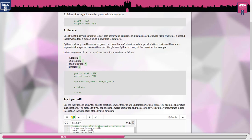One of the things your computer is best at is performing calculations. It can do calculations in just a fraction of a second that would take a human being a very long time to complete. Python is already used by many programs out there that are doing insanely huge calculations that would be almost impossible for a person to do on their own. Google uses Python on many of their services, for example.